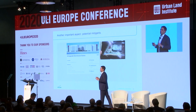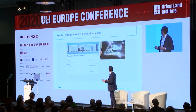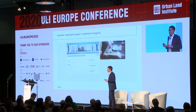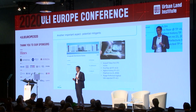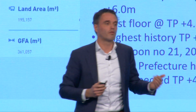However, if you look at this specific building, and this is a picture I took myself from an iPad from somebody else, so not the best picture, but you might be able to see a wall around this property. There's a seawall surrounding the whole property that's 6 meters above Tokyo Pile, the local measure for water height. The first floor starts at Tokyo Pile 4.55 meters.